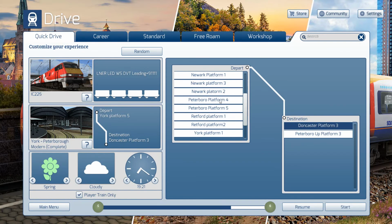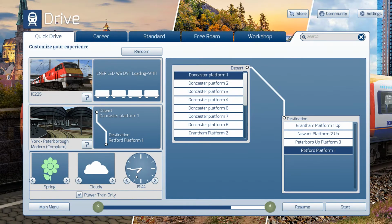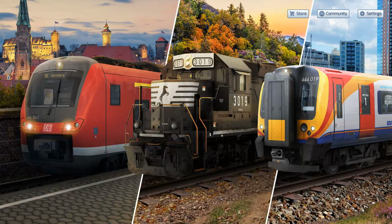I'm not sure if it would stop at Retford, so I'm actually going to stop at Retford directly. So, we'll say from platform 1. Right, what's the time now? Around 45. I'll say 44. Right, let's continue.